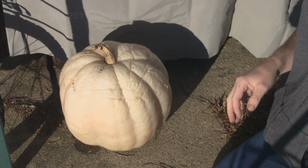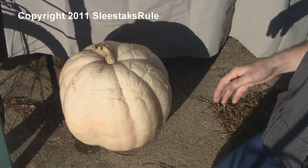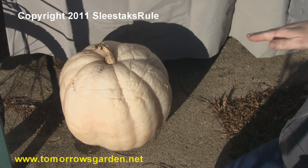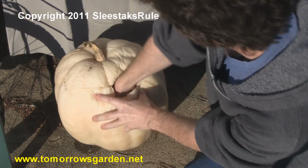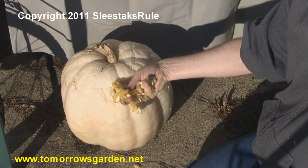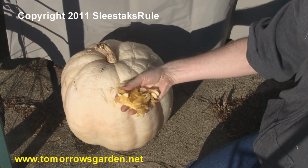Oh, one last thing. I didn't mention, I've been taking pumpkin defense classes, and this is one of my moves. It's called the slee stack chop. Rip the guts out of the pumpkin, and you're sure to kill him that way. Anyway, that's all.